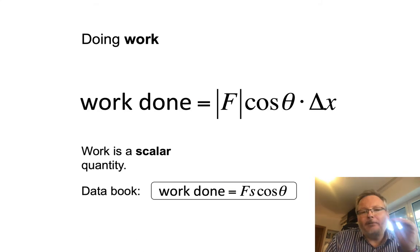The other thing to point out is that work done is a scalar quantity. Now, force is a vector and distance is a vector. So you might say, hey, vector times vector, but actually it's just the magnitude of the force that we're interested in. So you could write this using that symbology where the two lines indicate that the thing inside is just a magnitude, but we won't bother. The data booklet, by the way, writes this as work done equals Fs cos theta, where the S stands for displacement.